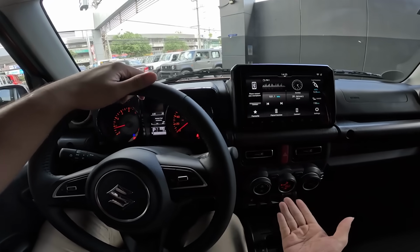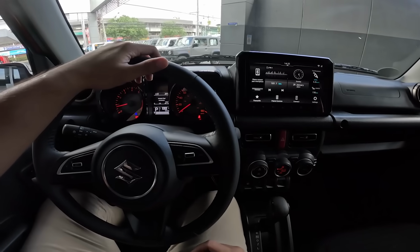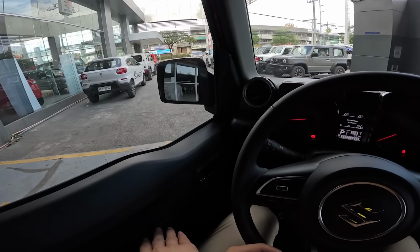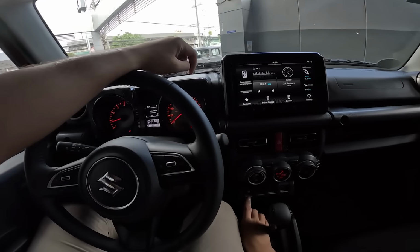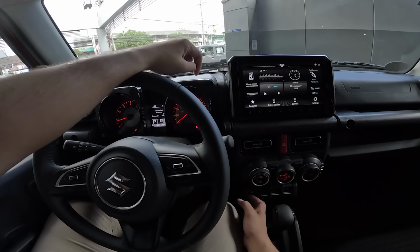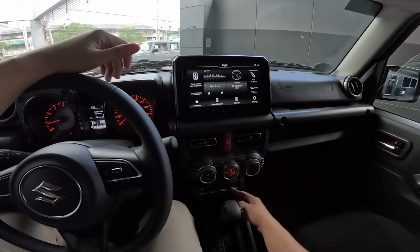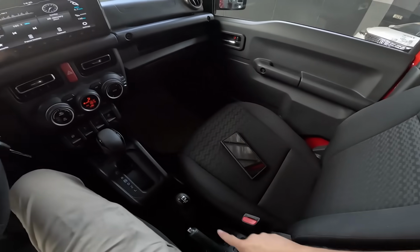You don't get a push start button. You have to put the key in the ignition to start the engine. Now, like the 2-door, you don't have the power window buttons on the door cards. Instead, they're over here. Now this is for opening the driver's side window. This is for the passenger side window. The controls for the rear windows are all the way down here.